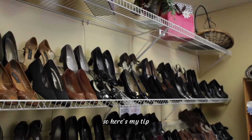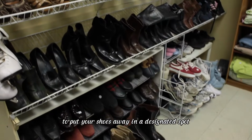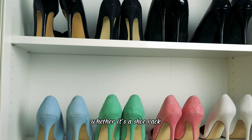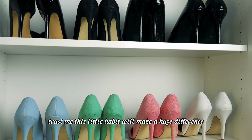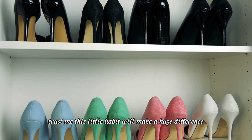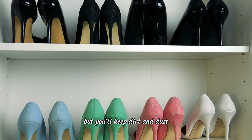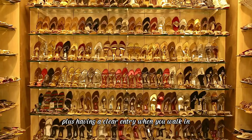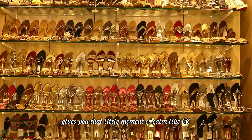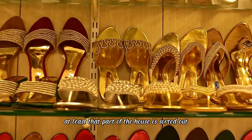So here's my tip. Take 30 seconds when you come in to put your shoes away in a designated spot, whether it's a shoe rack, a basket, or wherever works for you. Trust me, this little habit will make a huge difference. Not only will your entryway look 100 times better, but you'll keep dirt and dust from spreading into the rest of your house. Plus, having a clear entry when you walk in gives you that little moment of calm, like, okay, at least that part of the house is sorted out.